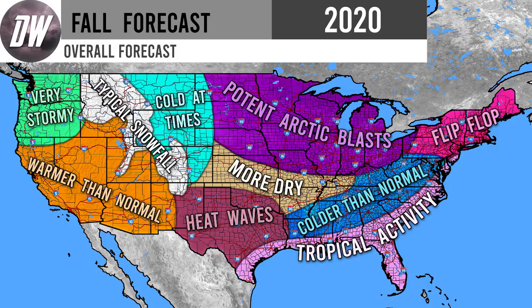Up for our purple region, we're going to have potent Arctic blasts. And again, you guys are probably wondering, why did you have above average temperatures if you're calling for potent Arctic blasts? Again, the warmer conditions in the United States and the colder conditions over the Arctic regions is just going to create more and more potent cold air that could just blast down at any time.